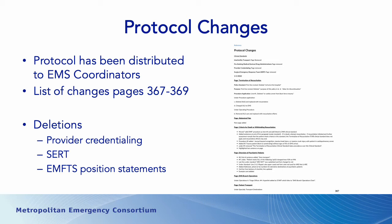And then the MFATS board position statements. For several of our clinical standards, we had the position statements embedded in the document. I just took them out because those position statements periodically get updated, and then it's possible we could have an old statement embedded in the protocol. If you ever want to know about a MFATS board position on a subject, go directly to their webpage or contact me, and I can get you the statements if they're available.